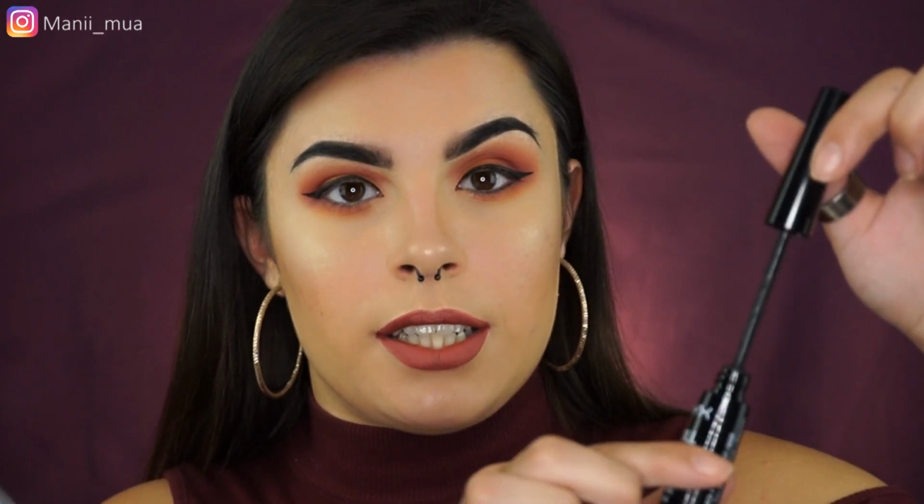So I zoomed you guys in so you can see me applying the mascara. This is what the mascara looks like. It feels really nice and lightweight, quite slim, and this is what the brush end looks like. It kind of goes thinner in the end and then fatter on the outer edge. So let's get to it. I'm going to put that straight in.